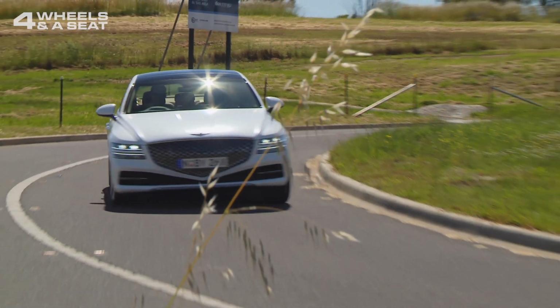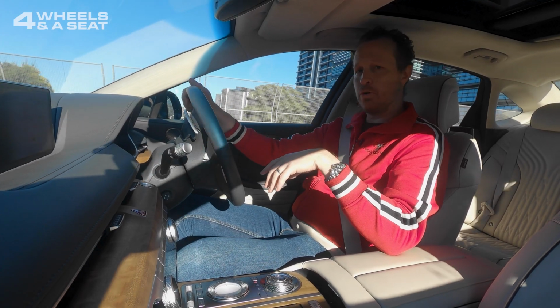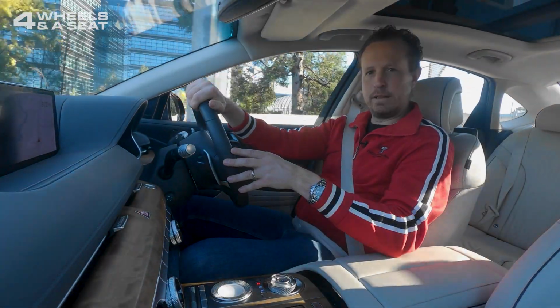Okay, 0 to 100 in the Genesis G80 3.5 litre twin-turbo V6 is 5.1 seconds on paper. Let's see how that feels in the real world.